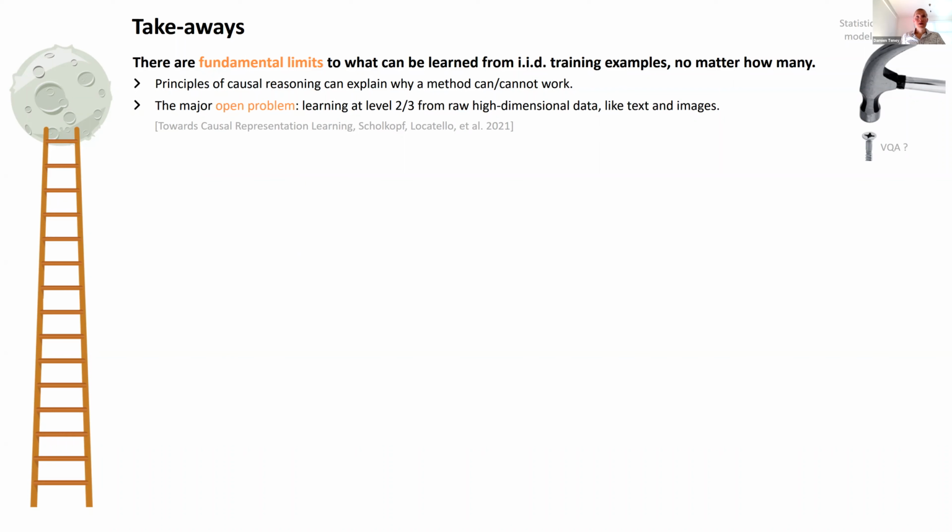Knowing those principles of causal reasoning is really helpful, because they can tell you why a method just cannot be working, or if you have the actual information that you need to solve the task that you want. But it doesn't tell you how to solve the task. It doesn't tell you how to design methods, really. There are still major open problems.